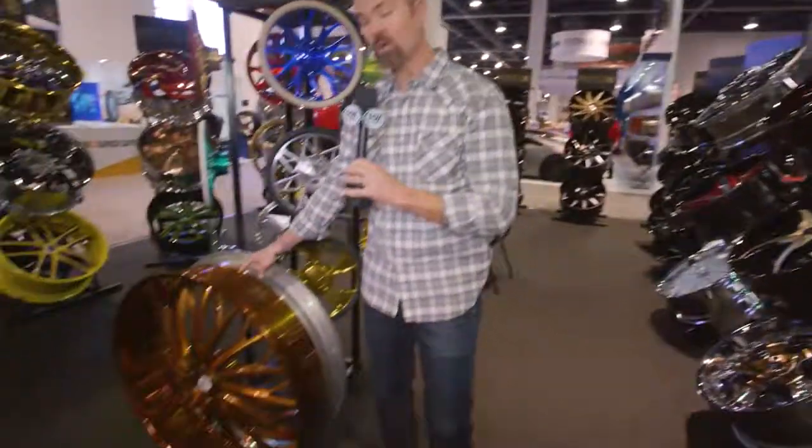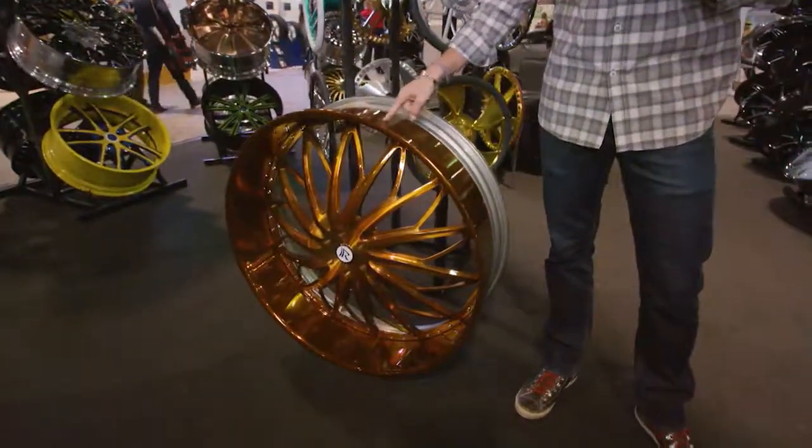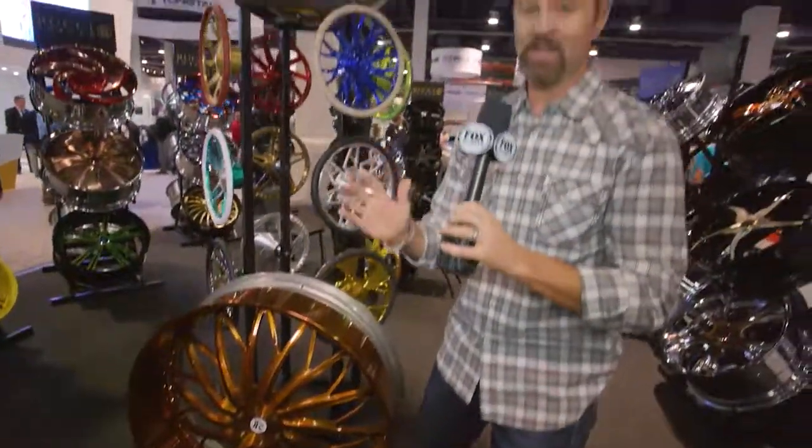The diversity of wheels here at SEMA, sometimes it's overwhelming, but I had to stop here at the Rucci Forge booth because I learned today that this is the largest wheel at the show. It's a 34-inch wheel. Of course, blinged out, and if you really want to go to the next level, a matching steering wheel.